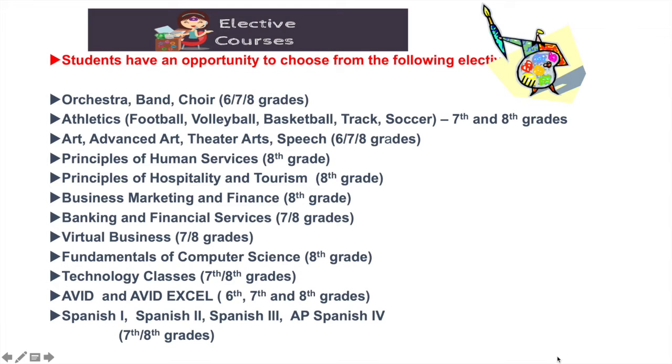All right, students do have an opportunity to choose from other electives. Some of these are traditional electives that you would find at other middle schools, and then some of them are only found at Jackson. We have a band and a choir like all other middle schools. We are one of only 3 campuses that has an orchestra program also. We have athletics, of course, football, volleyball, basketball, track, and soccer. And like other middle schools, those are available for 7th and 8th graders.